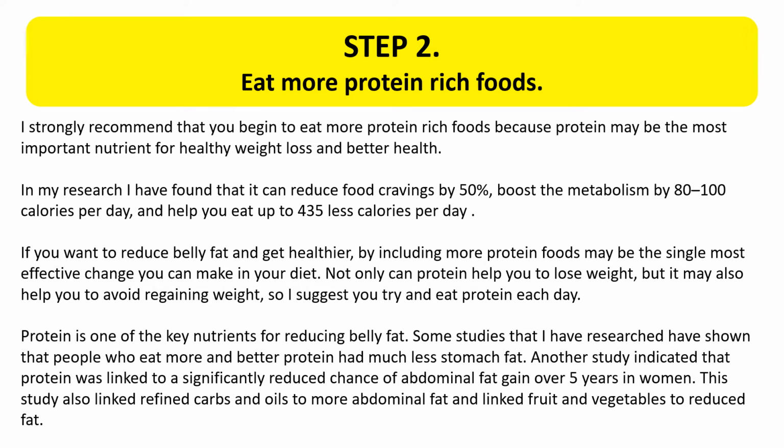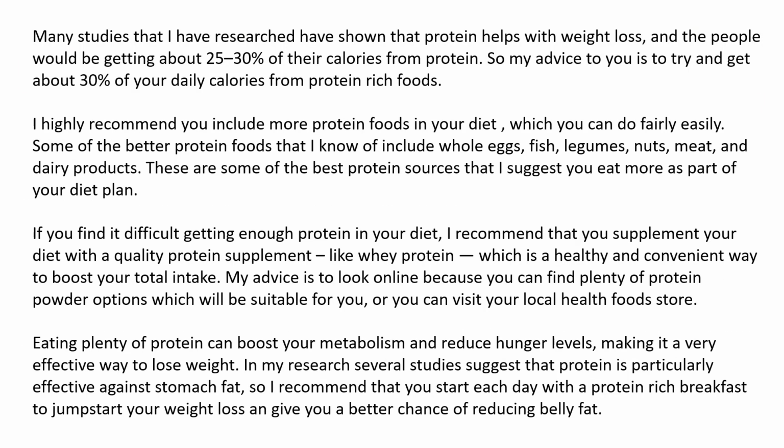Some studies that I have researched have shown that people who eat more and better protein had much less stomach fat. Another study indicated that protein was linked to a significantly reduced chance of abdominal fat gain over 5 years in women. This study also linked refined carbs and oils to more abdominal fat and linked fruit and vegetables to reduced fat. Many studies that I have researched have shown that protein helps with weight loss, and the people would be getting about 25 to 30% of their calories from protein. So my advice to you is to try and get about 30% of your daily calories from protein-rich foods. I highly recommend you include more protein foods in your diet, which you can do fairly easily.